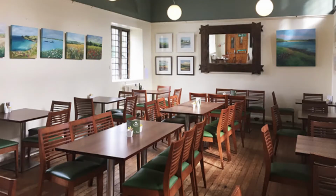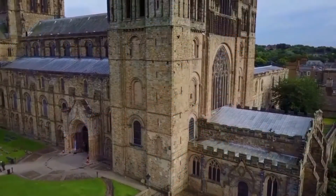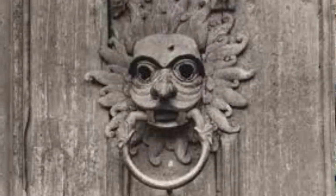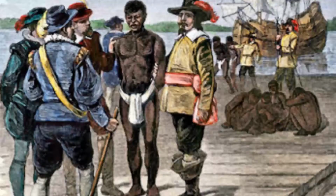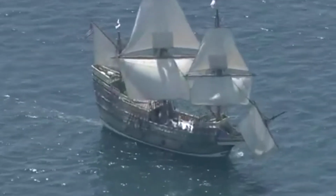This dining room was a bedroom for 8 persons. On this main entrance door is the sanctuary knocker, so called because any fugitive who knocked and was admitted was granted 37 days sanctuary. After that time, the fugitive had to either face the accuser or be given safe conduct to the coast, usually the port of Hartlepool. The fugitive had to embark on the first ship that was sailing to any destination abroad.